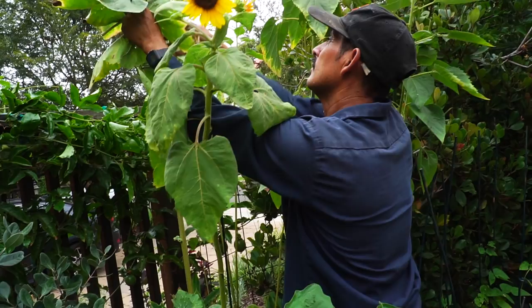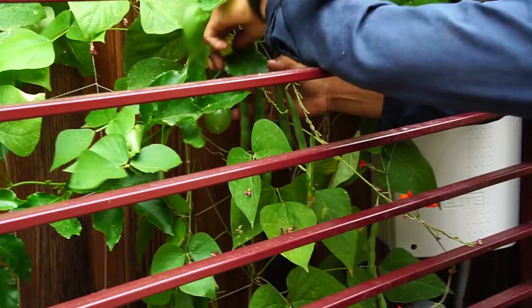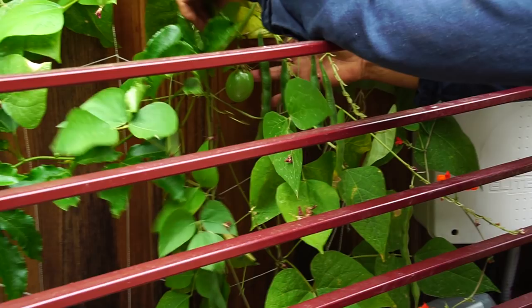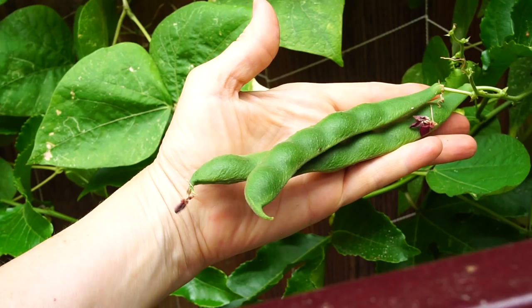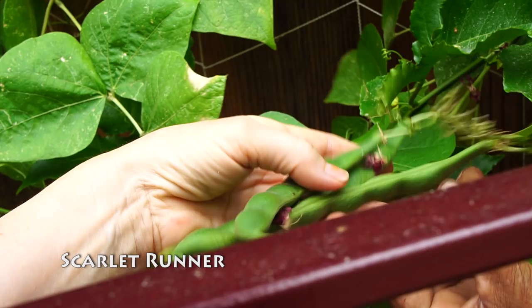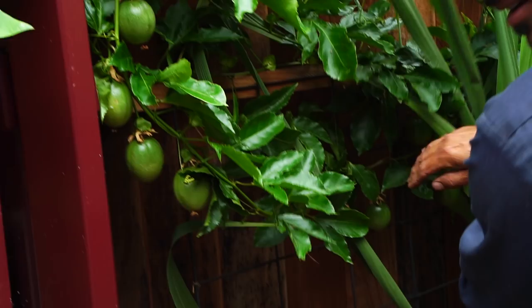So, okay, I saw the little goldfinch. Yeah, that's what they do. They eat the leaves. Oh, those are the scarlet runners. Oh, I see the passion fruit is not content to be in the front yard. Beautiful. Wow. Gorgeous. See behind it? Nice to know something grows well here. See? Yeah.